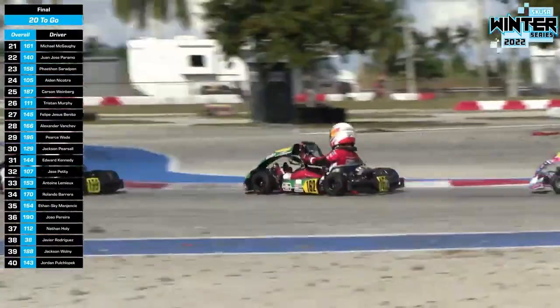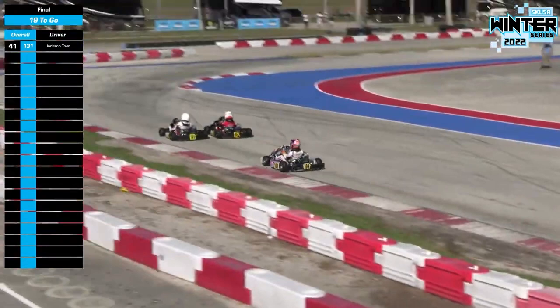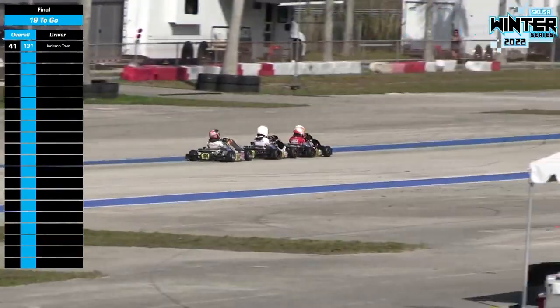It's a long main here, 18 laps. We've seen chaos and calamity today. We've all seen a little bit of tame racing. Let's go back to some more chaos. Here comes Keelan Harvick to the lead in turn one. Hey, how many times did we say that last year?